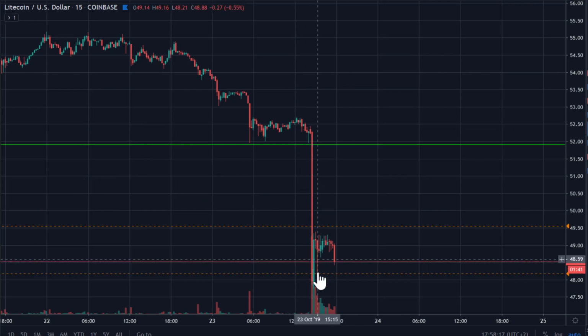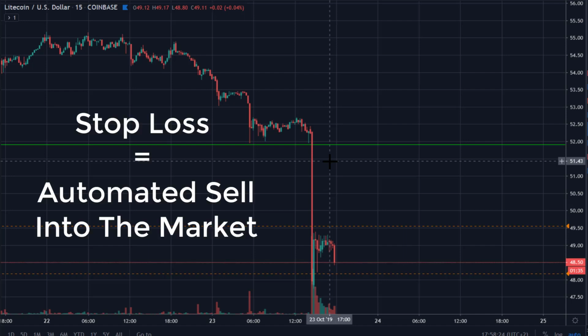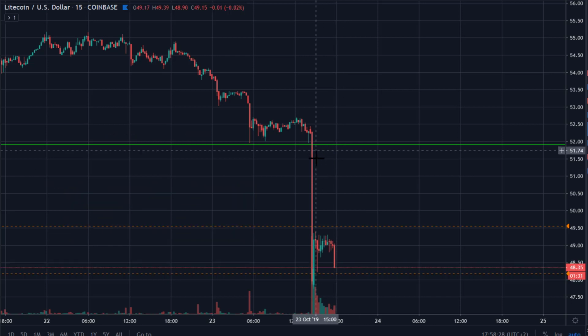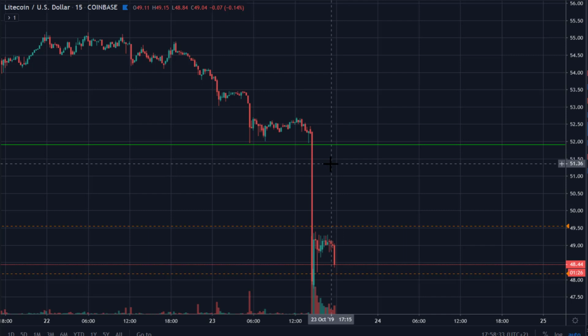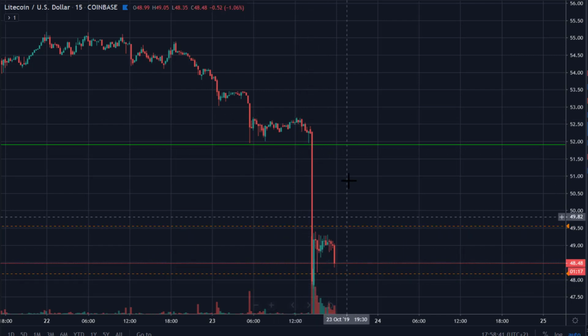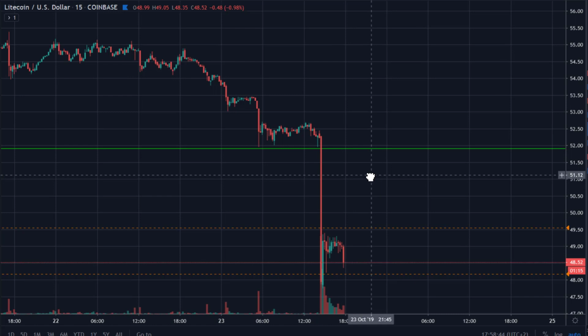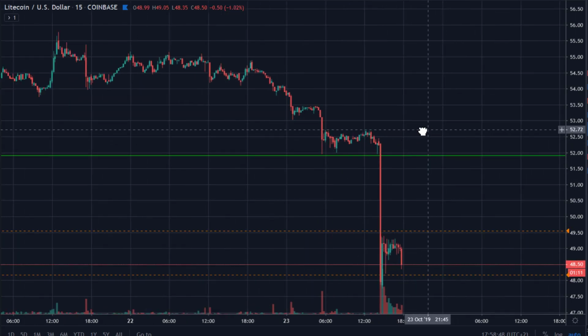And then we had this free fall down here. And that's when all these stop losses trigger, so people basically saying if the price goes below, let's say 51.40 or 51.50, get me out of my position. So then the market takes those people's orders and sells them as a market order. It liquidates their order at all costs. And that's what shoots the price down like this. This is great buying territory for people that look to dip buy, and that's exactly what we did today.